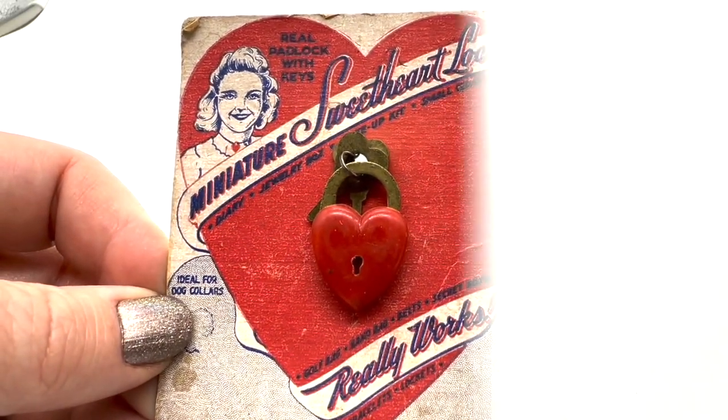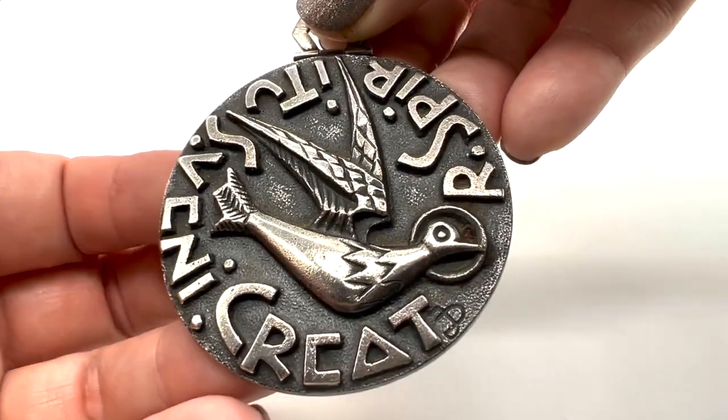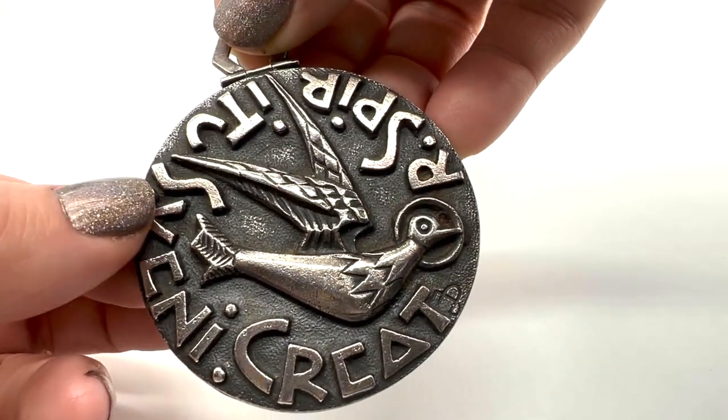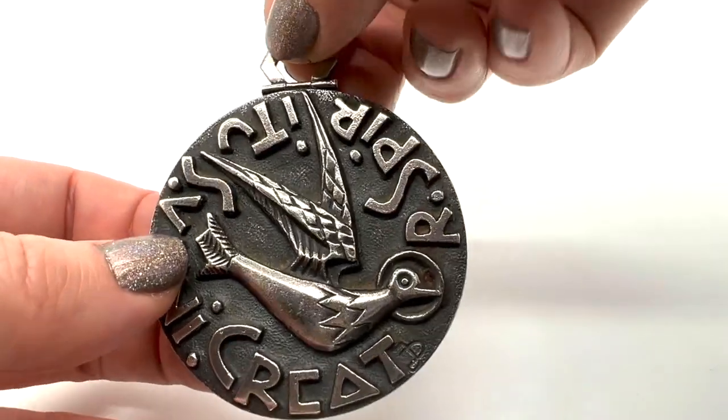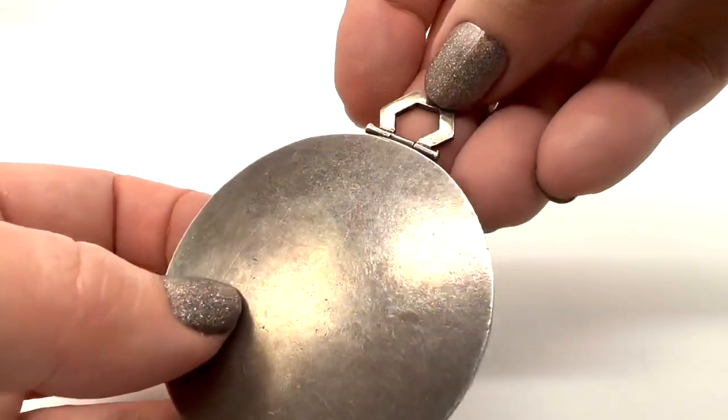Unusual. I picked up some stuff in one of my favorite little junk stores. So this stuff was very, very inexpensive. Let's take a look at what I picked out here. The first thing is this. I believe this is a religious medallion, but I was wondering if it was silver or not.